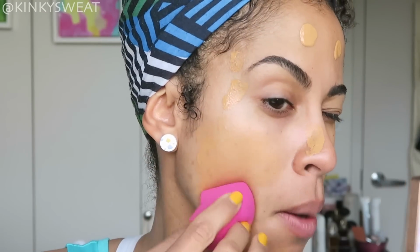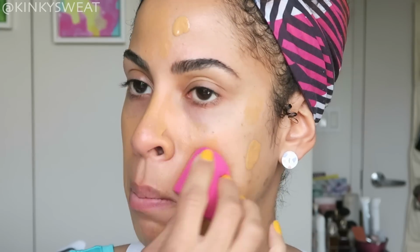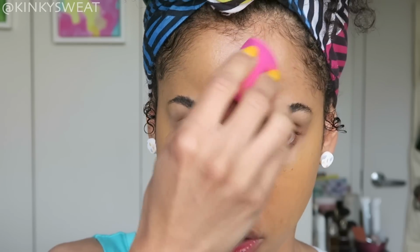So once I apply this first layer, I take my sponge or favorite brush and pounce it in, because pouncing the foundation in will not dismantle my sunscreen protection. I've been super adamant about performing the right steps for sunscreen because the sun has been proven to make hyperpigmentation appear darker, and we're not about that. So if I pounce my foundation on, it keeps the sunscreen intact. And also, the sponge leaves such a beautiful skin-like finish, so I'm not super mad about it.